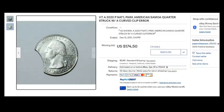I don't think I talked about this one in the Pocket Change Market Report, but hey, let's talk about it right now. There you go, another great coin to look out for.